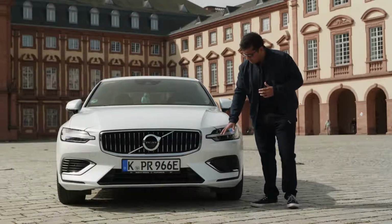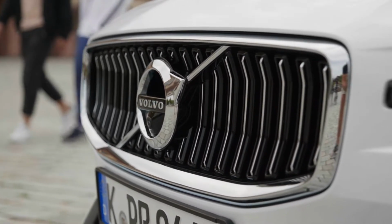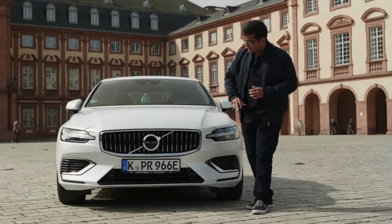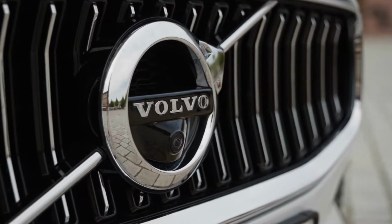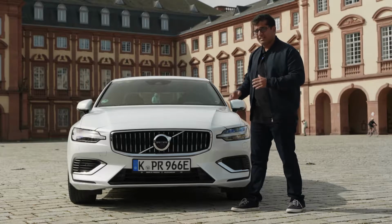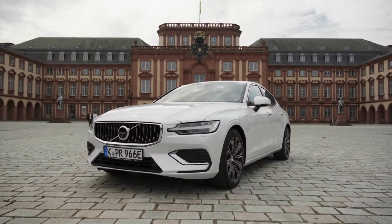Things like the Thor's Hammer LED daytime running light and the front grille with the vertical slats make it instantly recognizable as a Volvo. There are some interesting details like chrome accents along the bottom of the bumper and of course the Volvo logo taking center stage right here in the middle of the grille. There are different design packages with some very subtle design changes. For example, this is the Inscription, so it's a little bit more luxurious, a little bit more upmarket feeling, but you also have a sporty version like the R-Design.